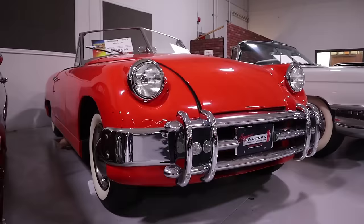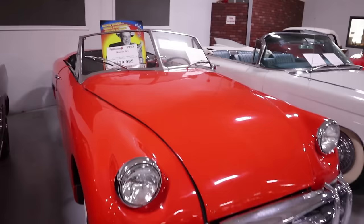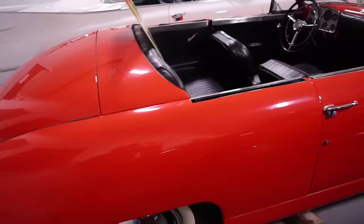Back to this 53 Muntz Jet, which I believe when I was in here last year, they had just gotten this in and they were working on finishing the restoration. Looks like they did a great job on it. There you go. Can't imagine it's easy to get any spare parts on a car like this.